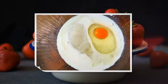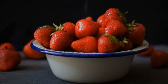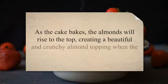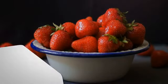Variation. Add sliced almonds to the bottom of the pan for a delightful variation before pouring in the batter. As the cake bakes, the almonds will rise to the top, creating a beautiful and crunchy almond topping when the cake is flipped out of the pan. Serving options.